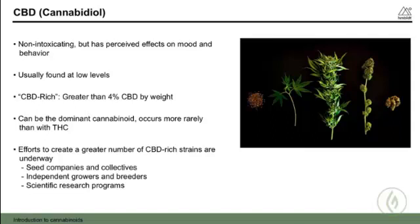CBD is interesting in that it's usually found at low levels, so sub 1%, less than 1%, but in some cannabis, it's the dominant cannabinoid, although that does occur more rarely than with THC. There's a lot of efforts underway to create more CBD strains. There's seed collectives, there's independent growers, there's companies who are making products now and they want all these specific cannabinoids to be present, especially CBD. So there's a lot of work around developing more CBD strains and creating more access to CBD for a patient population.